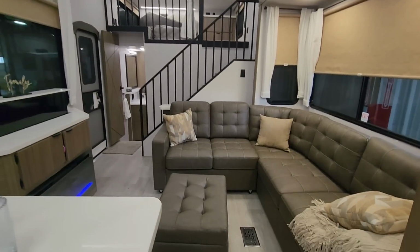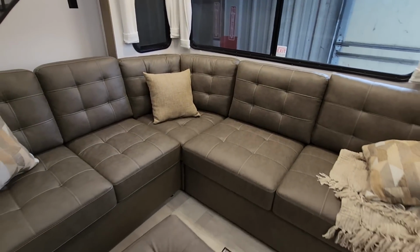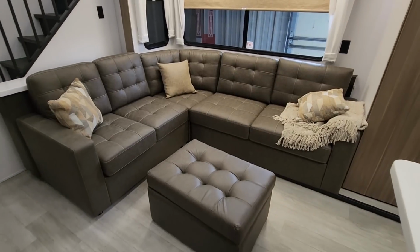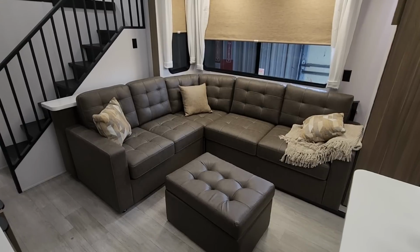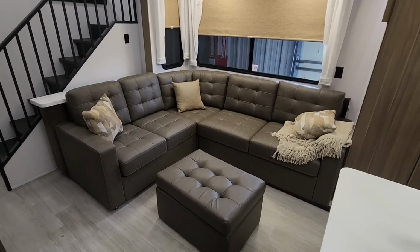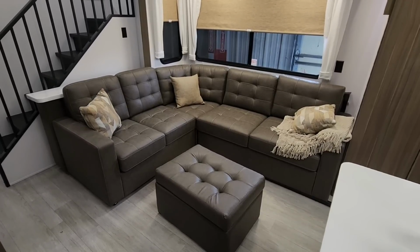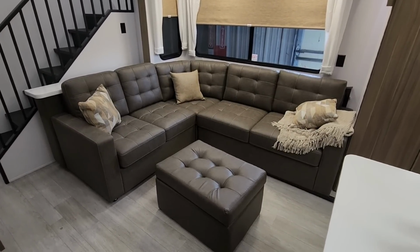Coming here towards the back, you can see that you have a full residential sectional, which is really nice. Tons of room for different people. You could probably seat more than 4 or 5 people here if they're including kids or you're including smaller folks. But the fact is that this is something you would typically see in a home or a condo. And it gives you a tremendous amount of seating capability.